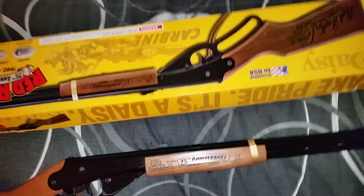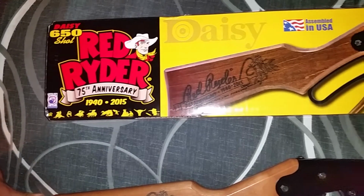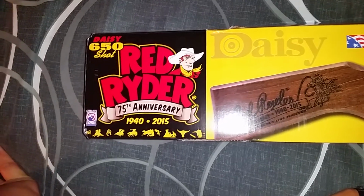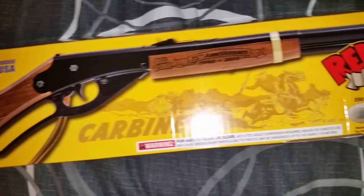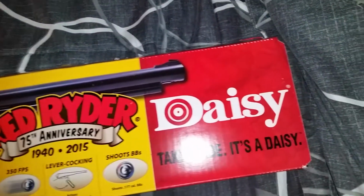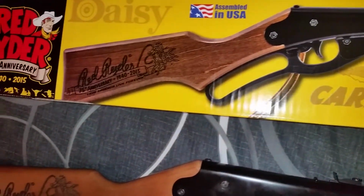What other thing to get this Christmas than the ultimate Christmas toy? Because this is a toy. This is a Red Ryder 75th anniversary edition cowboy lever action rifle. "Ralphie, you'll shoot your eye out." I would say an air gunner is not an air gunner if they don't own this historic BB rifle.